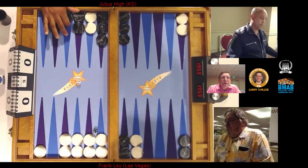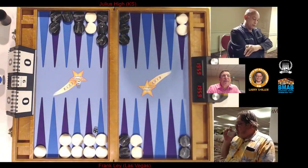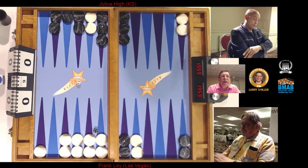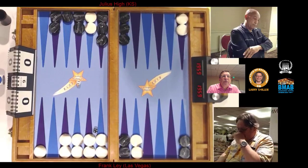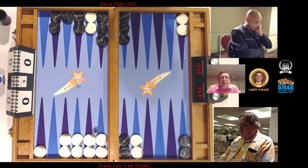And that might give him a reason to run right now, especially with a blot in the home board and the fact that a 6-4 actually covers the 3-point. So he may very well consider running from the midpoint here. It gives him lots of time instead of just playing safely and really not having a roll next time, because White can play from the 8-point next time.